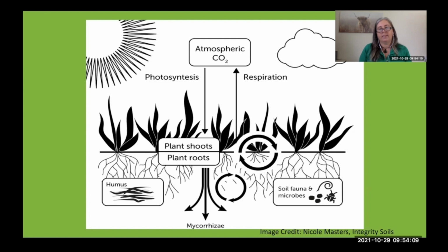There's the decomposition pathway of carbon cycling through the system, where crop residues break down and are cycled back through the soil. There's also what's called the liquid carbon pathway. This is where photosynthesizing plants drip sugars that they create through photosynthesis down into the soil. They feed biology, and this becomes stable forms of carbon in the soil.